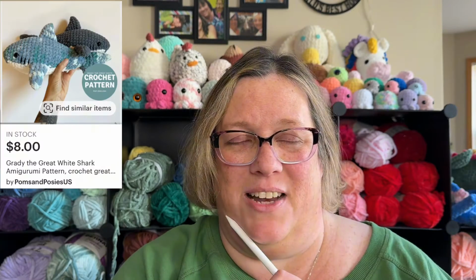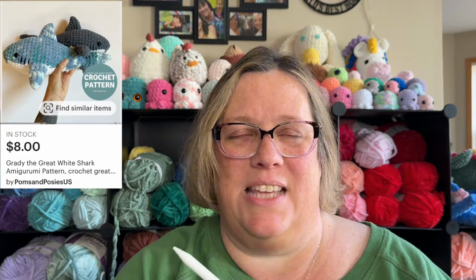This is a paid pattern. I love this pattern. It is a shark pattern from Palms and Posies US on Etsy. I'm going to show it right here. It is really cute. It looks simple. It has a mess of color changes. So many color changes. And so I have to be in a certain mood to want to make this. None of them are hard. They're not hard, but every single row for so many rows has a color change in it.